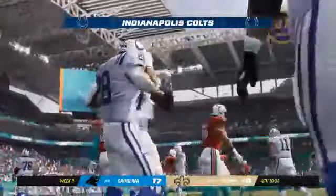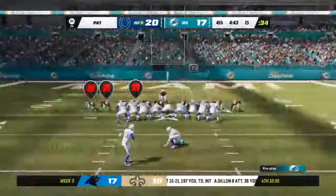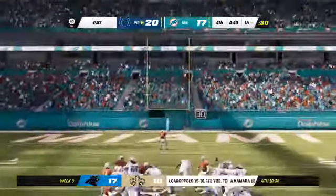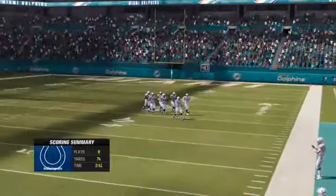Touchdown, Indianapolis. Jonathan Taylor, his 2nd touchdown of the afternoon. And the Colts answer back with a touchdown of their own to take a 4th-quarter lead. Lutz good on the extra point, and that will make this a 4-point game.